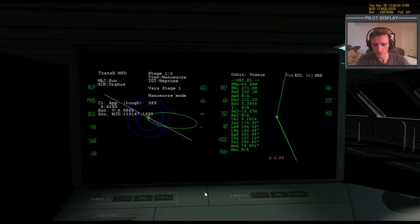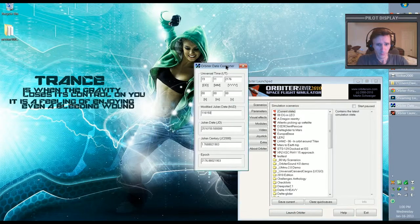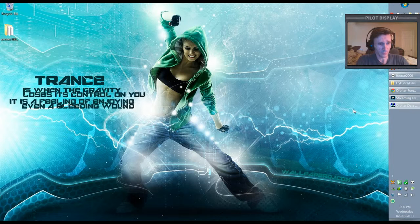What I'm going to do is press Control S to save the scenario right here where I'm at, which is November 28, 2169. And I'm actually going to exit Orbiter. Let me set that date converter to the side. Let me close that out.